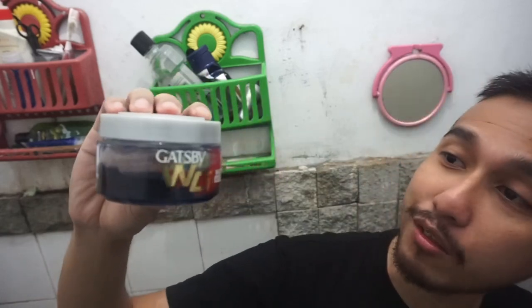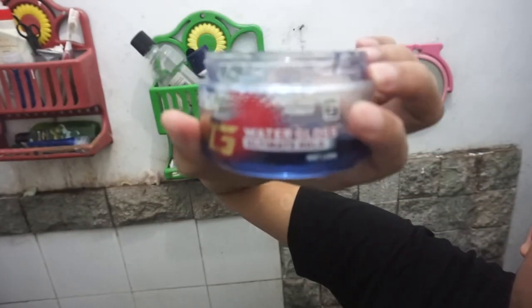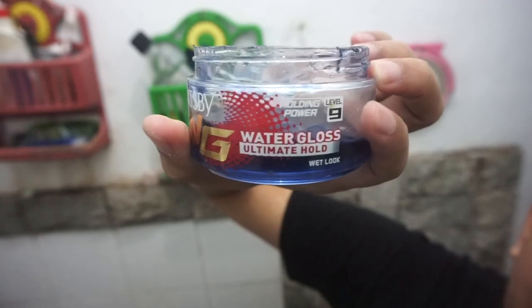Okay, the first one is the famous Indonesian hair product. It's the Gatsby Water Gloss Ultimate Hold. It's level 9. Why am I choosing this? This is the black. Because you know, this is written right here, level 9. You can see this level 9. Okay, jadi sini level 9 ya. Kenapa yang pengennya level 9 ya?